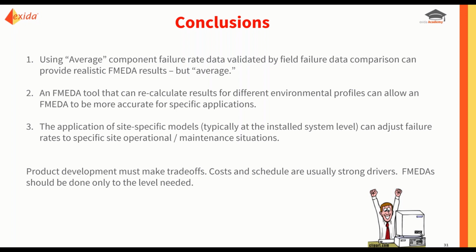Specific models are typically done at the installed systems level. If you apply such a model, the failure rates can be adjusted to specific operational and maintenance situations. The real problem is if you're designing a product that's meant to be used in a wide number of different applications and a large number of sites, you can't do that. So it's typically not part of an FMEDA tool, but can be applied at a systems level where a specific bespoke system is being designed for a specific site.